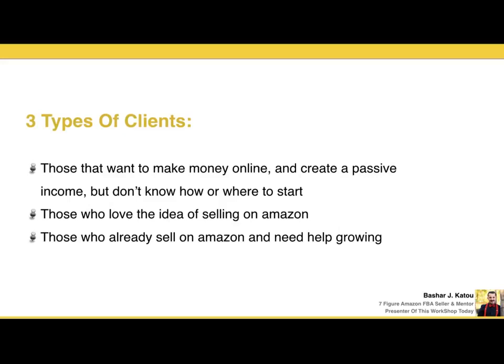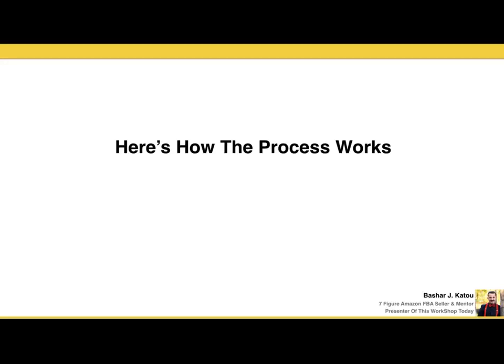Now, the 3 types of clients that I personally love working with. Number 1, those that want to make money online, create a passive income, but don't know how or where to start. Number 2, those who love the idea of selling on Amazon. And number 3, those who already sell on Amazon but need to grow. So once again, if you don't have an Amazon business, that's great. But as long as you want to make money online and create a passive business, then you are the type of client that I'm working with, right?